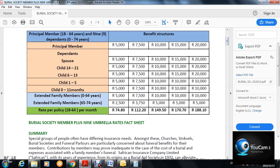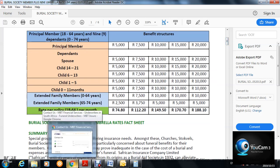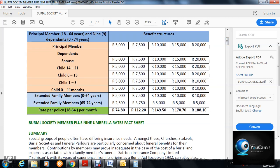Okay, remember guys, if there are any questions regarding this product, maybe let me just again repeat this. These are the premiums you pay for these covers. You look at the cover you want and then you choose the premium which you will pay. Just remember the conditions: 15,000 and 20,000. 15,000 you need a minimum of 20 members. 20,000 you need a minimum of 50 members. 10, 7.5 and 5 you need a minimum of 10 members.